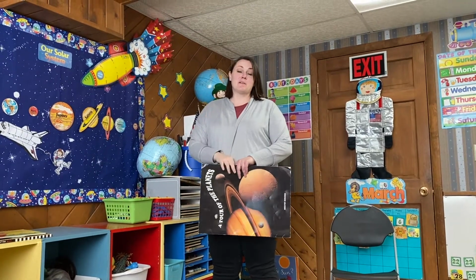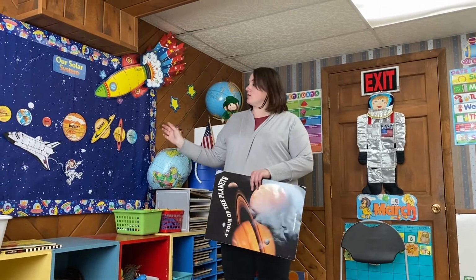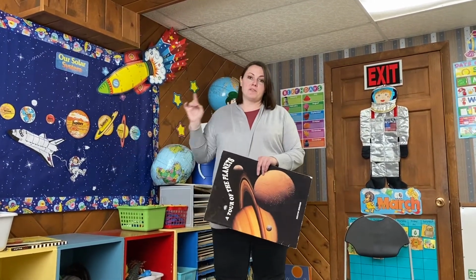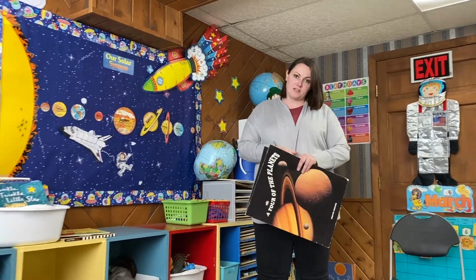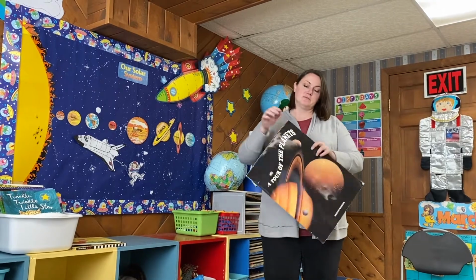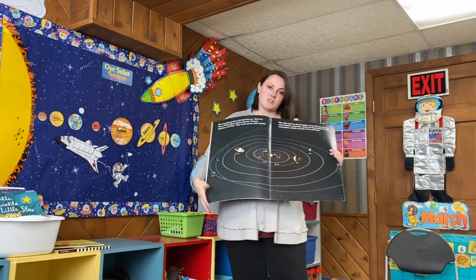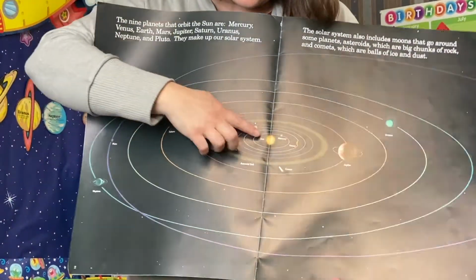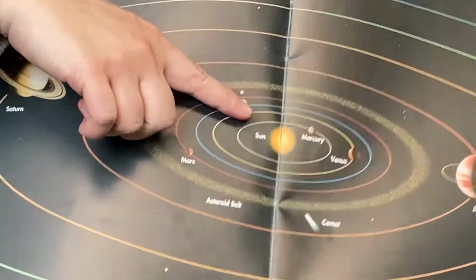Hi guys, do you remember last time you were here, we were talking about our solar system. And in our solar system, we talked about the sun being at the center of our solar system. So I have this really cool picture I'm going to show you. It's of our solar system. And you'll see that in the very center is our sun, just like we talked about before.